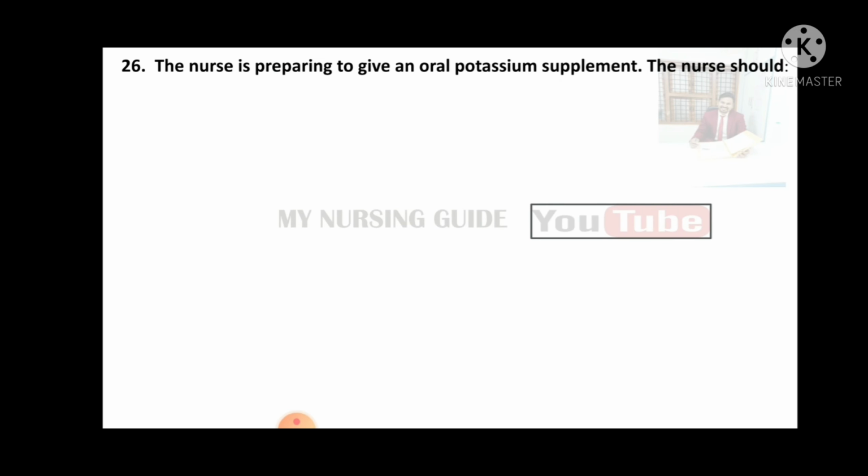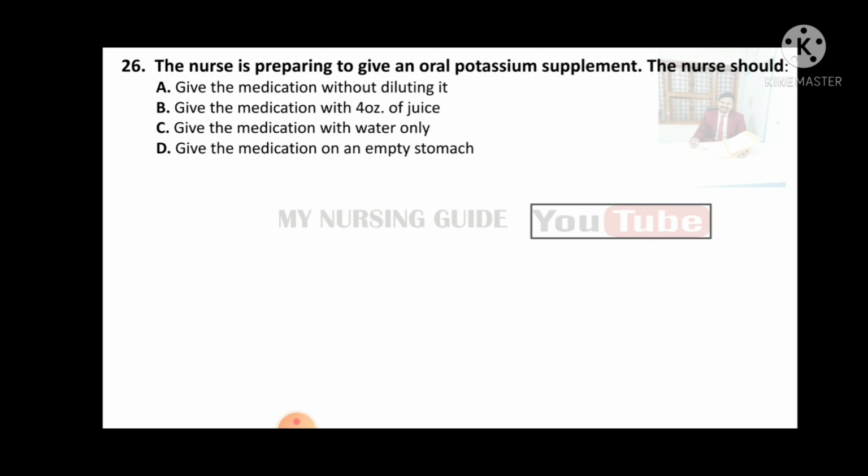26th question. The nurse is preparing to give an oral potassium supplement. If the patient is prescribed oral potassium, what should the nurse do? Option A, give the medication without diluting it. Option B, give the medication with 4 ounces of juice. Option C, give the medication with water only. Option D, give the medication on an empty stomach.